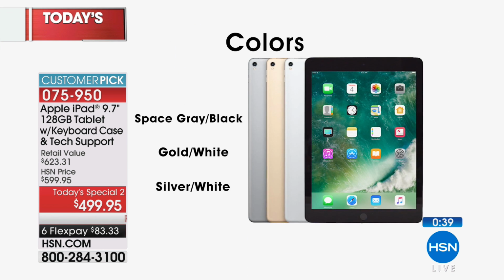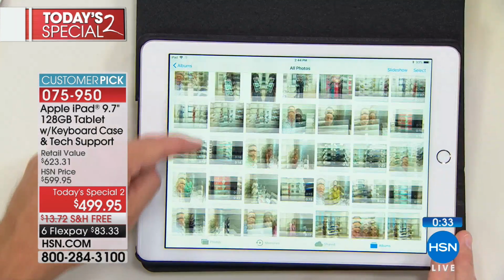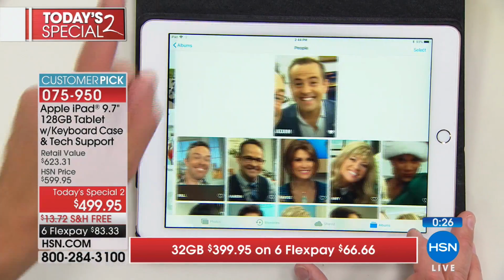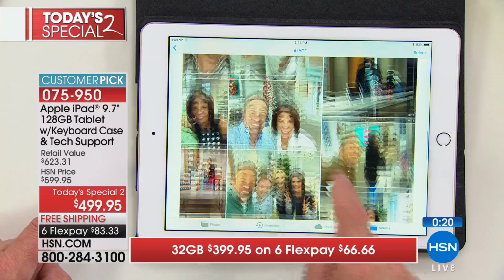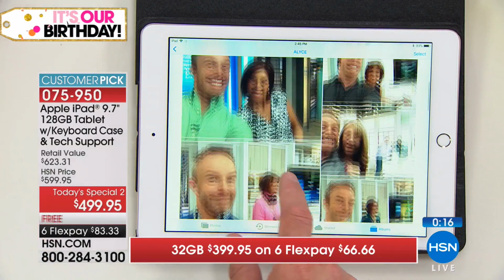The colors, that's the standard, but what really makes it stand out is how you use it. I'd love to show you one more quick example. So with 128 gigabytes of photos, that's a lot going on. How do I find the ones with Alice? I can come right down here, go back to my albums. Apple just makes it easier. I go to Alice. It has actually found all my Alice photos by facial recognition, even the one we just took right there. Wow.